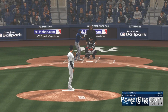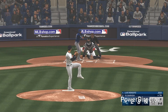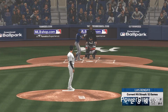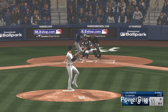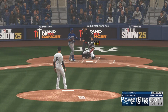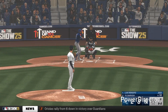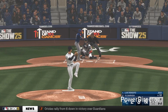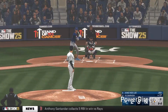Back for more from the Bronx. Here's the second baseman, Luis Rengifo. And a little something extra at stake in this at-bat, as he's hitless so far with his hitting streak in jeopardy. Darvish kicks, delivers. And it's fouled away. That hit him. Take your base. And the leadoff man is aboard to start the inning.